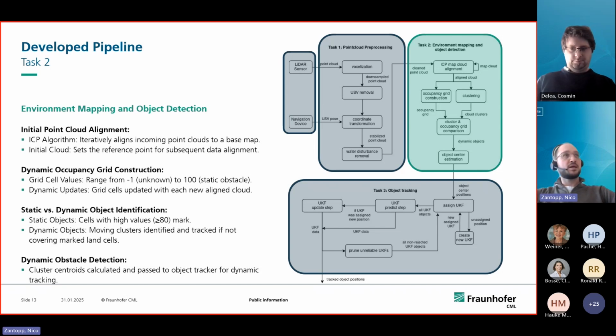And when we compare the new and the old point clouds that we already recorded, we can estimate the moving parts, and we can estimate the center points of these moving parts. And then we get a prediction of the center points. This is the pipeline that we use to predict the center points.